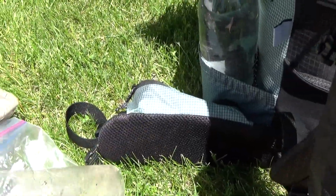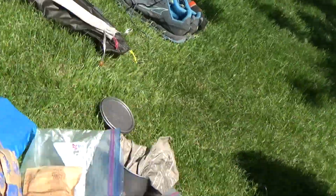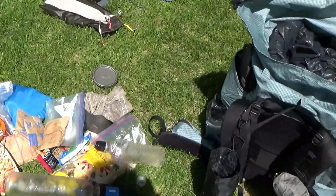And that's kind of the gear I'm gonna be taking. Not a whole lot. It's pretty simple. I got all the stuff I'm gonna carry for my trip on my back, and it's gonna be great.